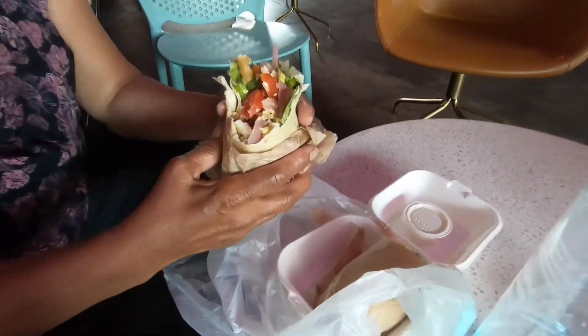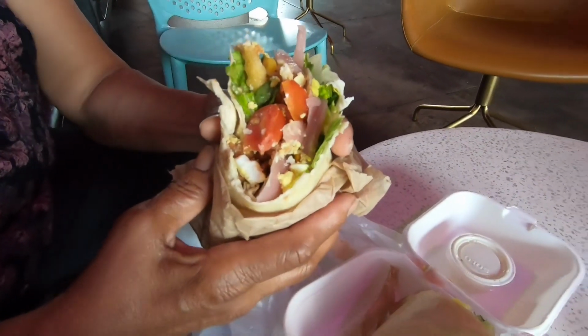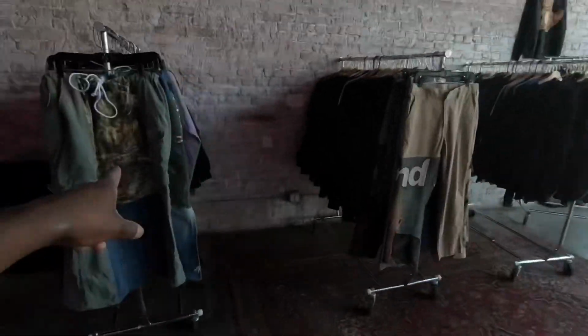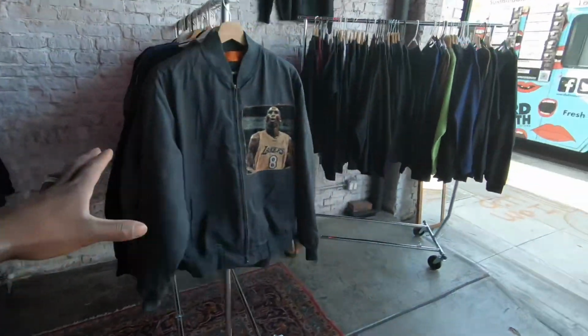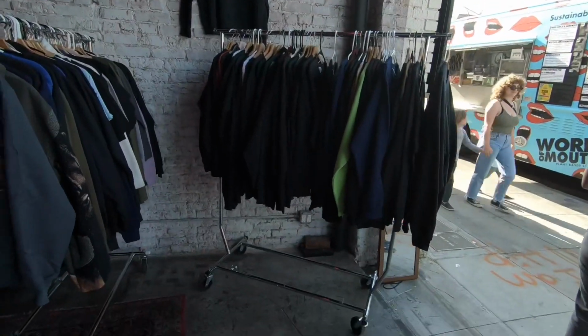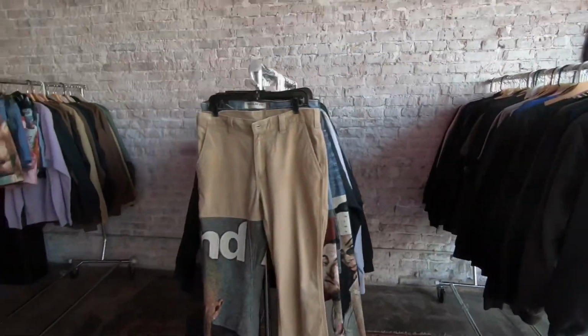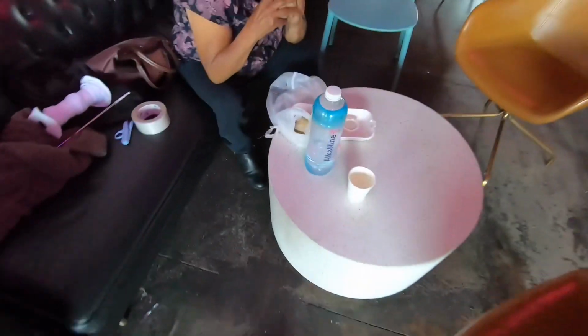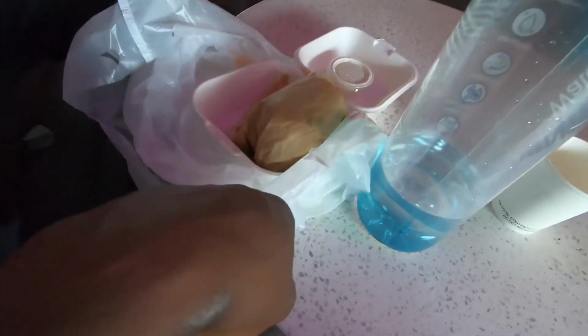Mom got a chicken wrap here, and this is our booth here. So we have this whole thing here. This is how I decided to set it up. The display there, front. Just 3 racks deep, and it's all set up. So let's go eat some wonderful food here.